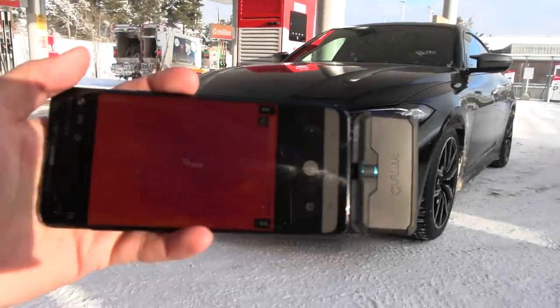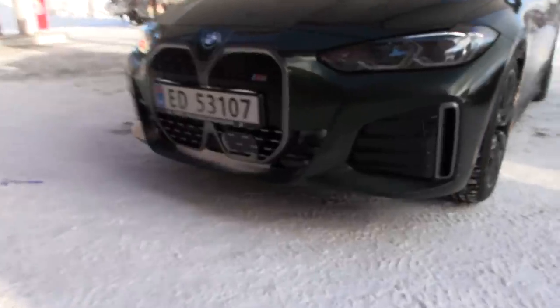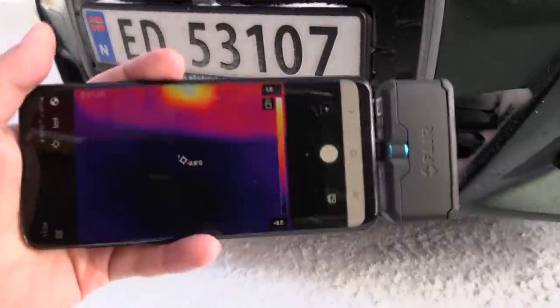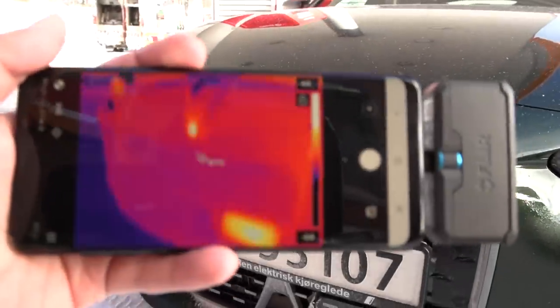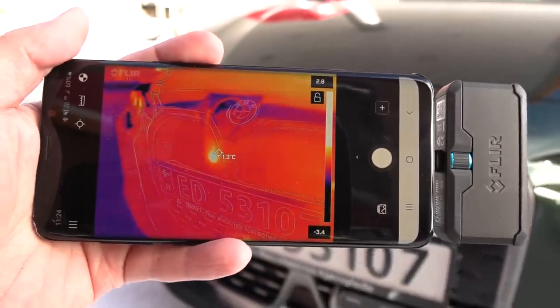Okay, let's do a little check here again with the thermal camera. Oh, so actually now in the morning, the car decides to heat up the radar. All right, what about the camera here? Yeah, that one is also being heated up.